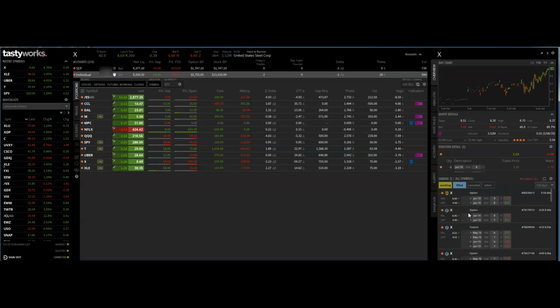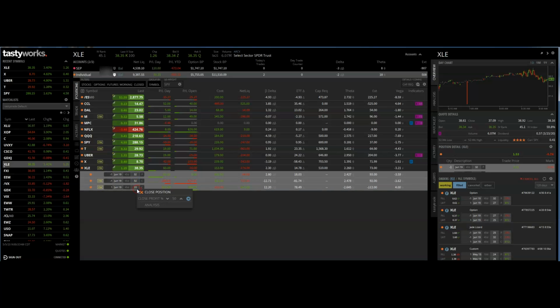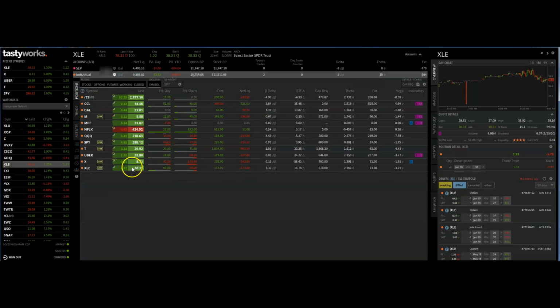How much have we collected on this anyway? What exactly am I losing on? Oh, it's my call spread, yeah. But I've rolled this XLE since I put this on. I've rolled it twice, collecting another 99 cents in credit. So 160 plus 99, that's 259. And if I were to close this whole trade right now, we'd be closing it for 173, so I've pocketed nearly $100 in profit on this trade so far. That's awesome.